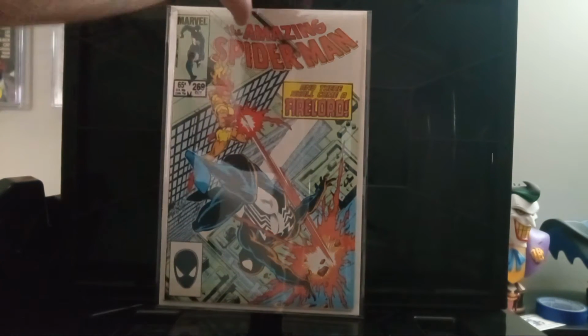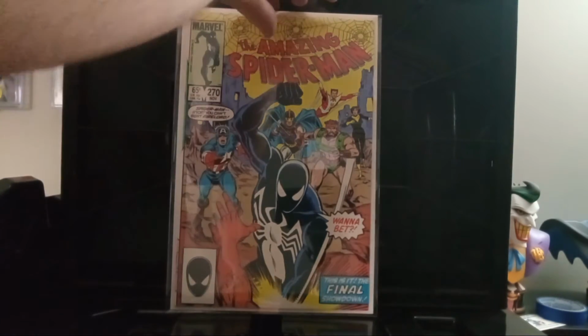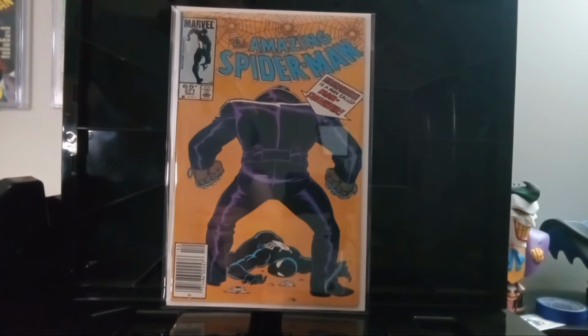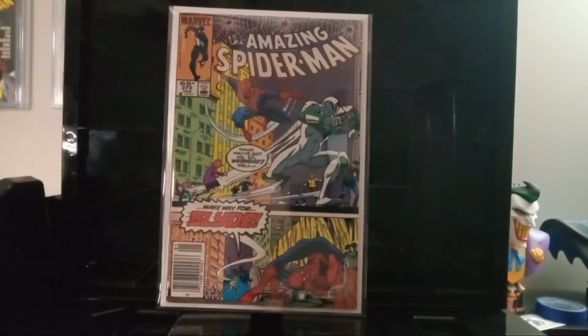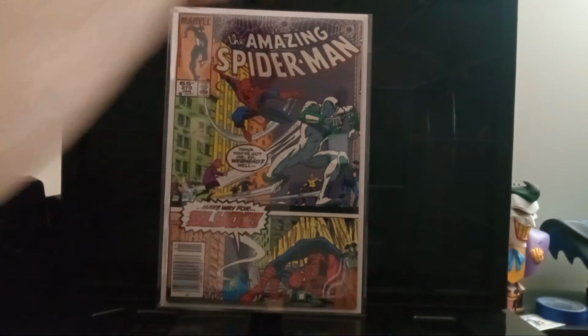269, Spider-Man vs. Firelord. 270, that's a pretty cool, I like that black covered one. 271, pretty cool orange background. Don't see a whole lot of orange covers. 272. I'm not sure if it's his first appearance, but here you have Slide. I believe it is, but don't quote me.